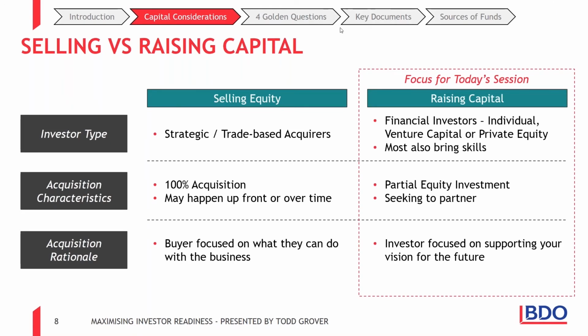For investor type, we are talking more about financial investors. Individuals, it could be private equity, it could be venture capital. They're people that are coming to the table with cash, and quite often they bring skills, expertise or experience to complement your business, to invest in your business and help it grow. Principally, that means you are hanging around. The acquisition quite often is not 100%. It can be anything from a small minority to a majority, but again, you're typically hanging around. The best way to think of it is more as a partner rather than a buyer or an investor. It's somebody you're bringing into your business that you are going to be working with.